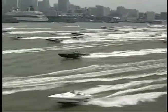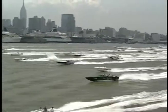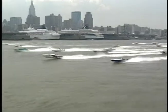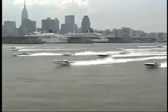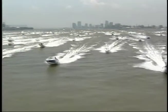This is the largest fleet of offshore powerboats ever assembled, and Manhattan could not be a more fitting backdrop. The largest city in the U.S., the largest fleet of offshore boats. There's a bit of everything out here today. An awesome spectacle, and there's a shot.